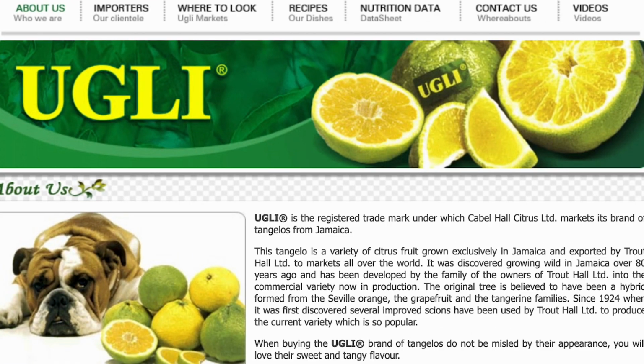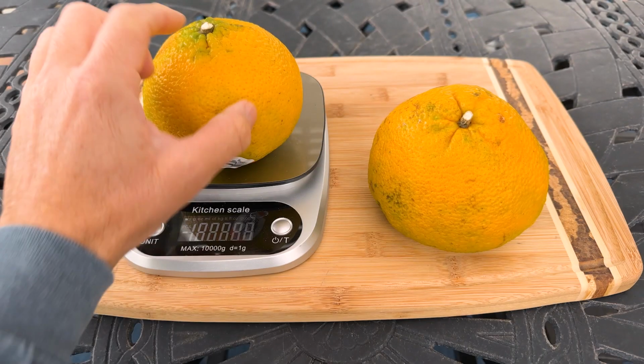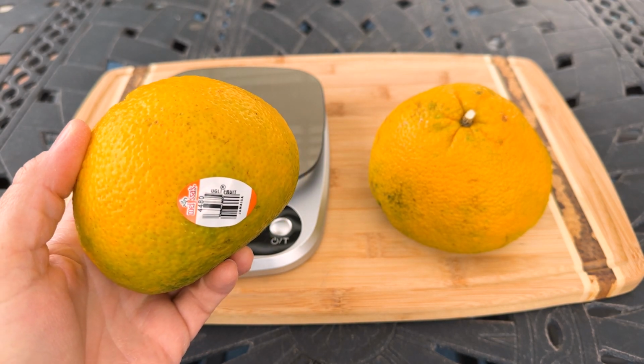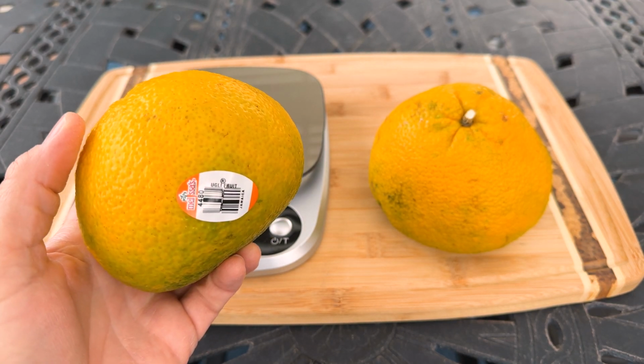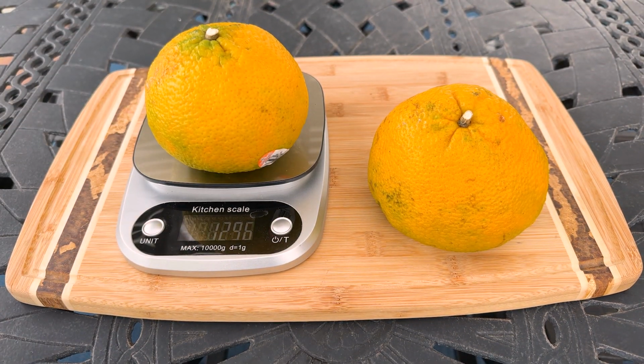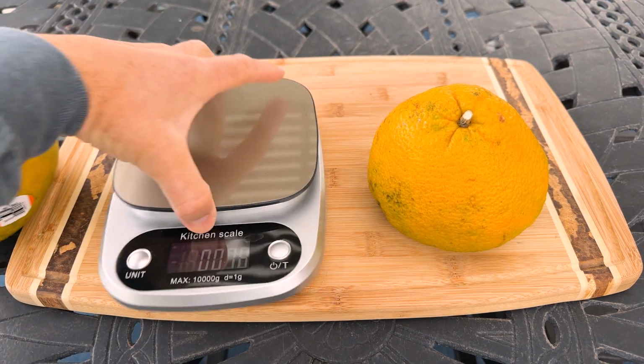Now, according to Cable Hall's website, you can see here that the original tree was a Seville orange crossed with a grapefruit, crossed with a tangerine, and over time they chose the best scions for the fruit that we have today. And just a few days ago, these were dark green when I bought them at my local Sprouts, and you can see they're weighing in at over 1¼ pounds, so a really nice sized fruit.